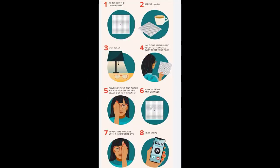Now we talk about the Amsler grid. So Amsler grid examination should be done. If you are suffering from ARMD, you should incorporate this daily in your routine. So here is the method of how you do it. Check your vision with the Amsler grid. ARMD can slowly change your vision and you may not notice it right away. Catching these changes early can help protect your sight. Use an Amsler grid every day to check for any changes in your vision.